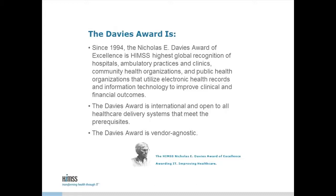Core to the HIMSS mission is promoting the use of health information and technology to improve the quality of healthcare delivery. HIMSS promotes and advocates the integration of clinical decision support and best practice guidance, access to clinical data to analyze progress, and information and technology enabled patient safety tools for all healthcare organizations, clinicians, patients, and community members as vehicles for improving patient outcomes. The HIMSS Nicholas E. Davies Award of Excellence is the pinnacle of the HIMSS Value Recognition Program. The Davies Award recognizes outstanding achievement of organizations from around the world who have utilized health information and technology to improve patient outcomes and value. The Davies Award winning use cases have been peer-reviewed to validate sustainable, improved patient and business outcomes resulting from health information and technology-enabled care delivery.